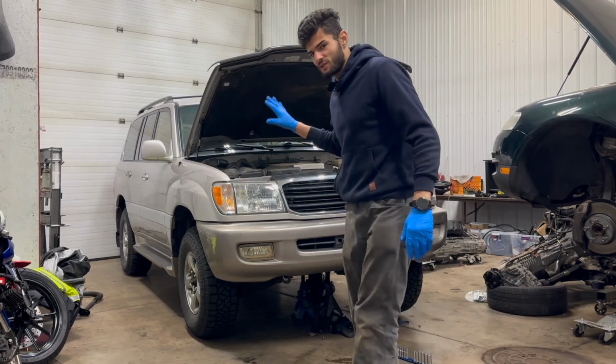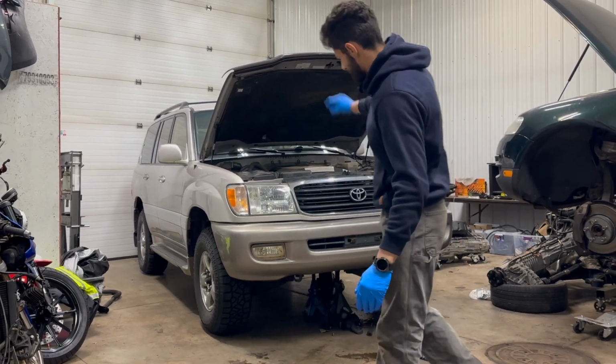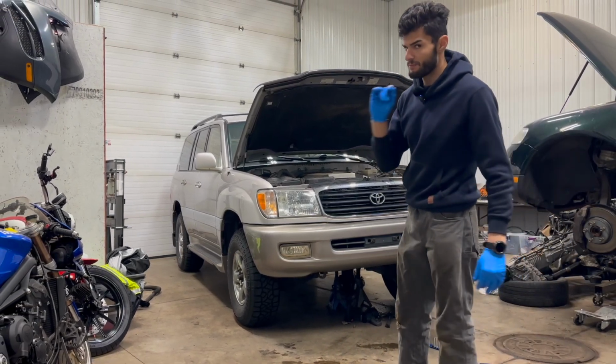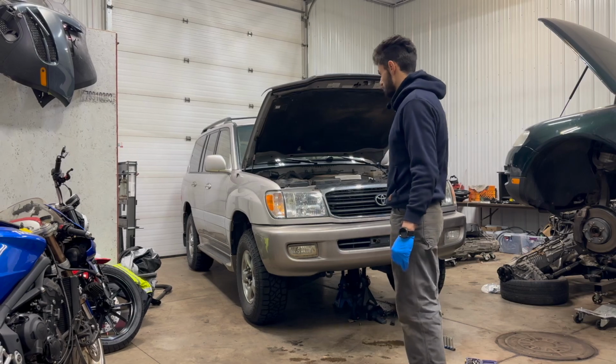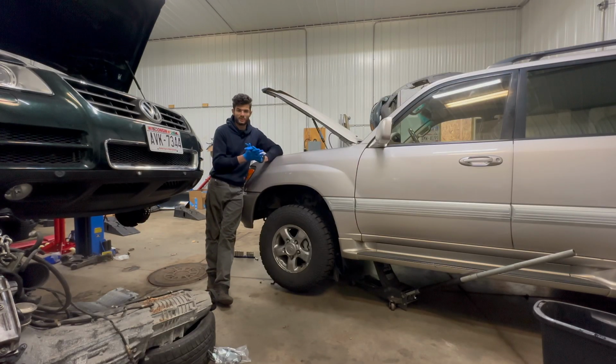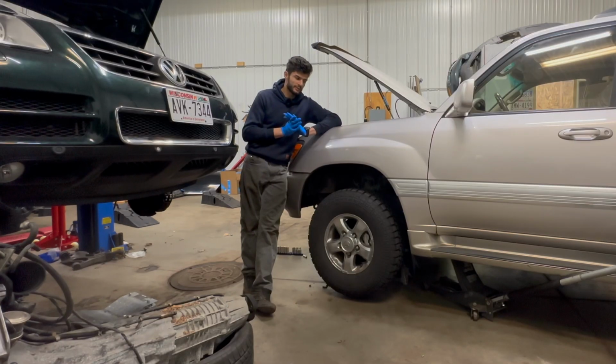As you can see, I sort of kind of already started working on this. It is jacked up on that side because I think we have a bad wheel speed sensor on that corner. And this wheel speed sensor is one of the main reasons why I bought it for this cheap, because currently the ABS and VSC lights are on the dash, which, to be fair, are the only lights on the dash.